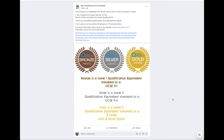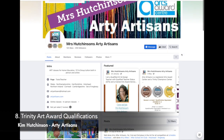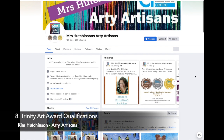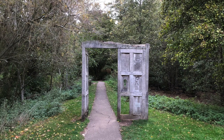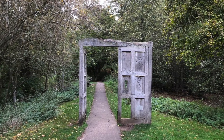So the bronze art award is equivalent to a level 1 qualification, which is a standard to a GCSE 3-1, and the silver is a level 2 qualification equivalent to a GCSE 4-9. So that might be a nice alternative for a child that's into art and wants to put together a portfolio and show a certain standard of work if they're interested in maybe going on to further studies in art at a later stage. So those are my courses and resources that I had to share with you today.